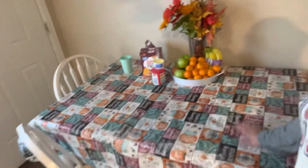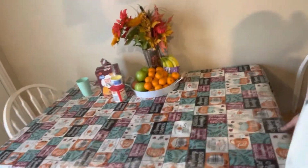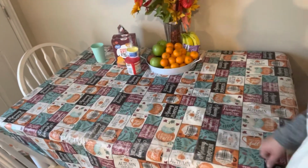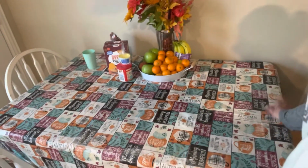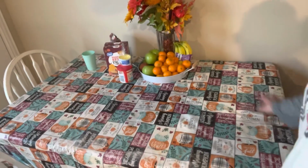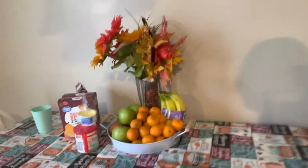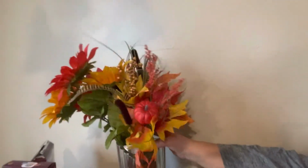It's all scattered around. Oh, my table. This is my kitchen table. This is new, but it's only for like a one year thing just because of the material it's made out of. You still can't see it. There we go. I have my fall flower decor stuff up here.